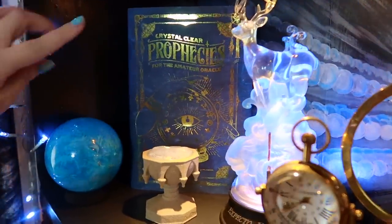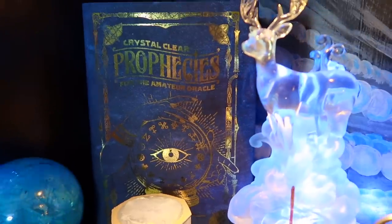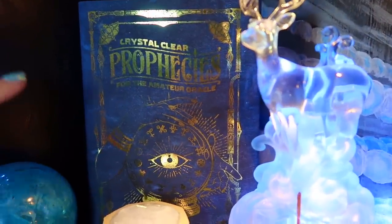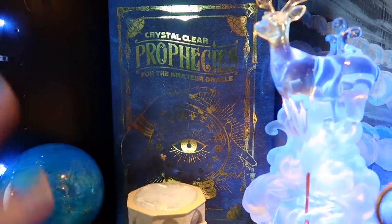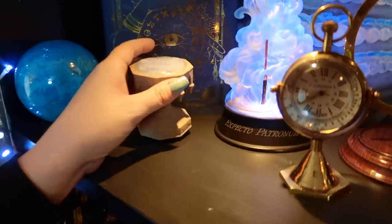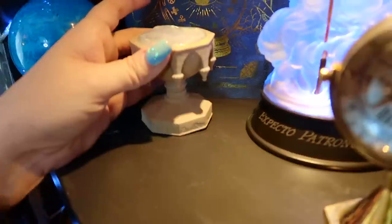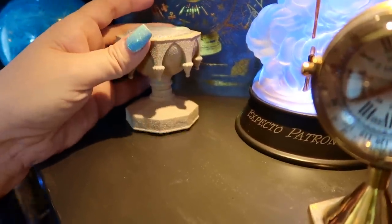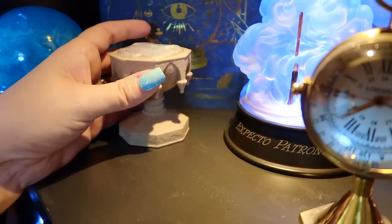This, obviously, is the cover that I was on about from the Accio box, the Crystal Clear Prophecies for the Amateur Oracle. So this is a book cover created for Accio, which I had to put on this shelf. This was sent to me by Fan Corner Creations. I don't think it's really anything to do with prophecies, but I do love this. It's obviously the pensieve from Dumbledore's office.